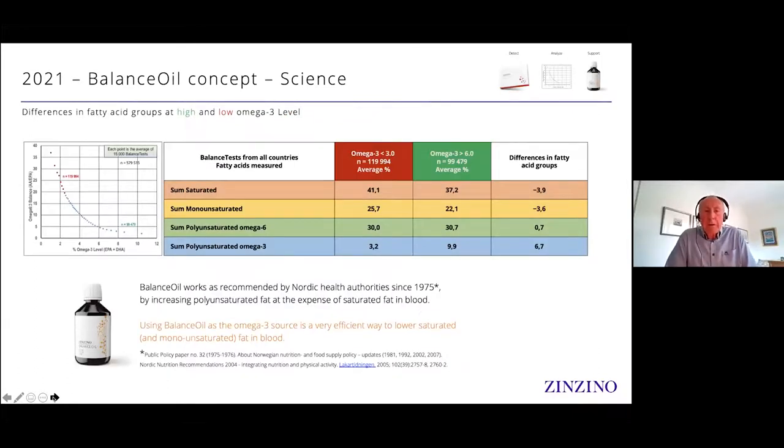We will look into the fatty acid groups, and we will see that if you go from being a non-omega-3 user to using balanced oil, the level of saturated fatty acids in your blood as a group will lower by 3.9%. Monounsaturated fatty acids are also lowered by 3.6%. The polyunsaturated omega-6 fatty acids have very little influence, only a 0.7% increase, while the omega-3 fatty acids are increased by 6.7%. So you could say that when you use balanced oil, you substitute saturated and monounsaturated fat in the blood with polyunsaturated fat.